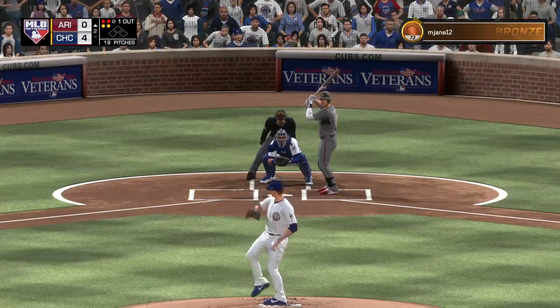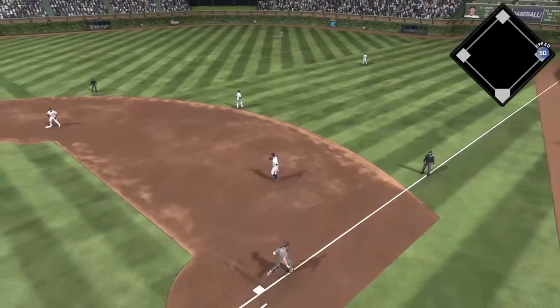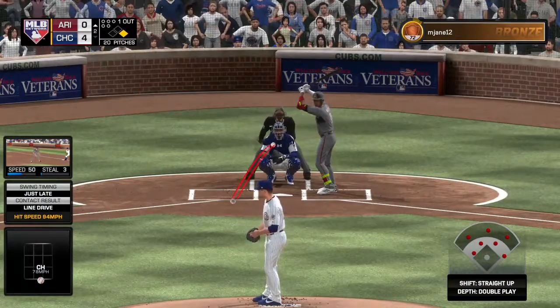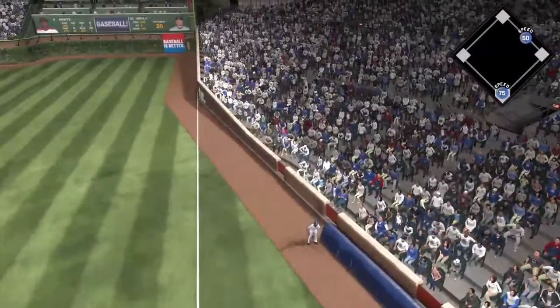Into the windup. Here comes the 2-2 pitch. Line to the right side. That gets down, and he's got himself a base hit. Digging in, the switch hitter, Ketel Marte. First shot for him here with a runner at first and 1 away. Sends that one out of play for strike 1.